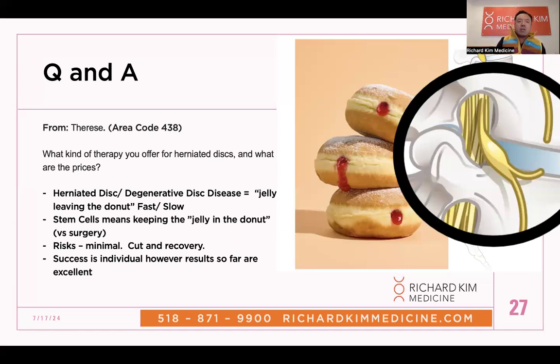There is increased recovery time with the more you cut, because more muscles, more tendons have to be cut and moved aside. And so that always makes the recovery process for surgery much longer. For us, everything is done through a needle, and so recovery is rather quick. Success is quite individual, but I can say, thankfully, that our results so far are excellent. And when it comes to cost of these procedures, it's impossible to say without having met you, Therese. And so certainly we encourage a consultation to help us understand you and then give you a more accurate assessment of the whole process and all its logistics.